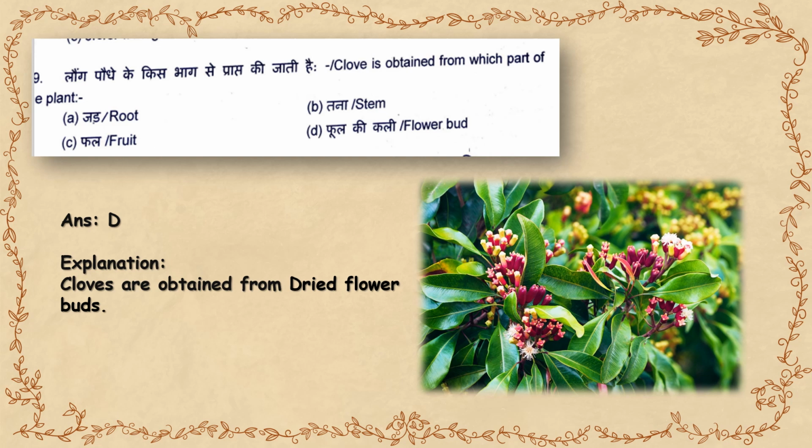The next question. Clove is obtained from which part of the plant? Cloves are obtained from dried flower buds. So the correct answer is D, which is flower bud.